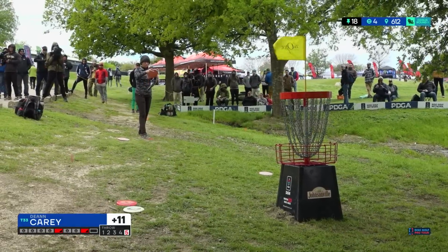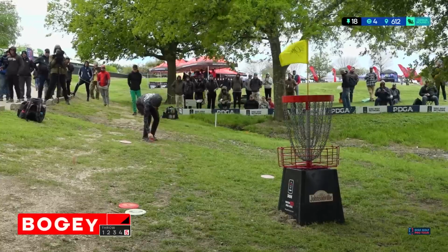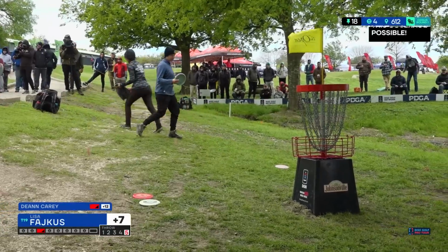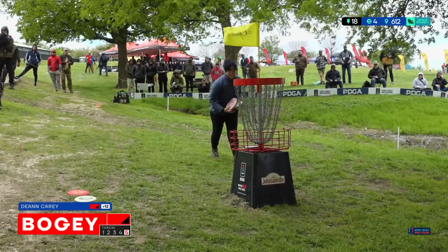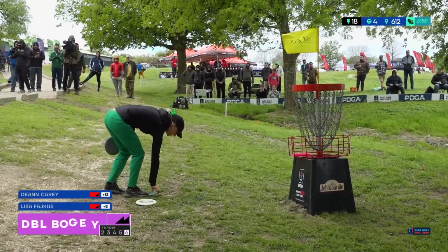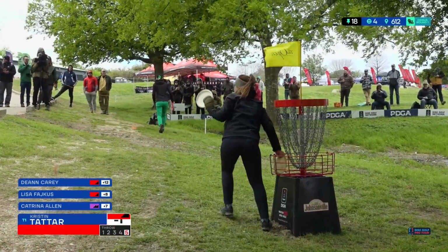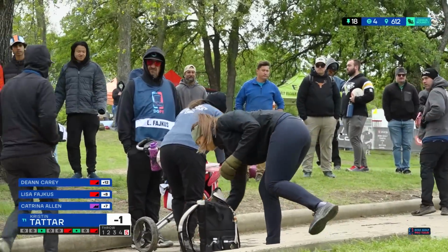Yeah. So like we said, conditions, definitely a huge factor. That was a good bogey putt from Deann. But also I think this course could be designed in a way to promote a little bit better scoring for our field. I don't know. We have such a small data set right now with just this one day. It'll be interesting to see how the rest of the weekend plays out for sure. But I think we do have similar conditions tomorrow. Kristin, the fact that she's likely leading the field right now with a 1 under par says a lot about the day today.